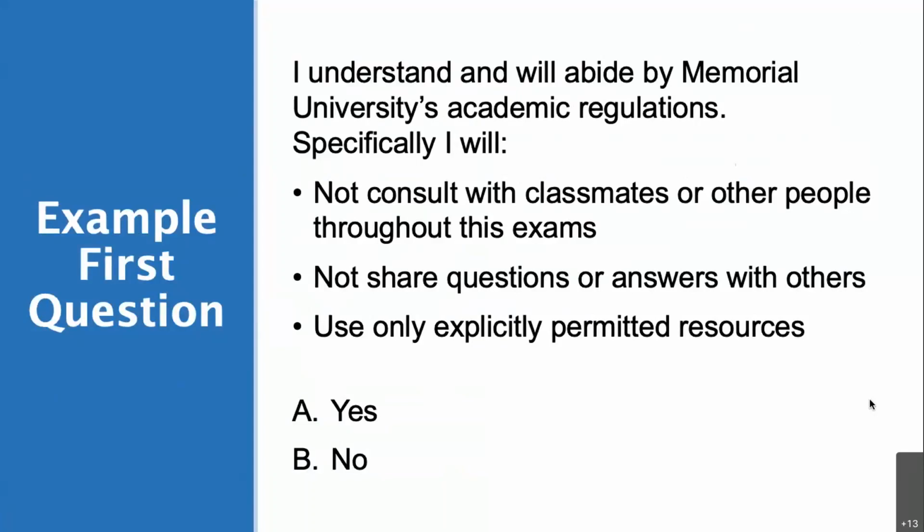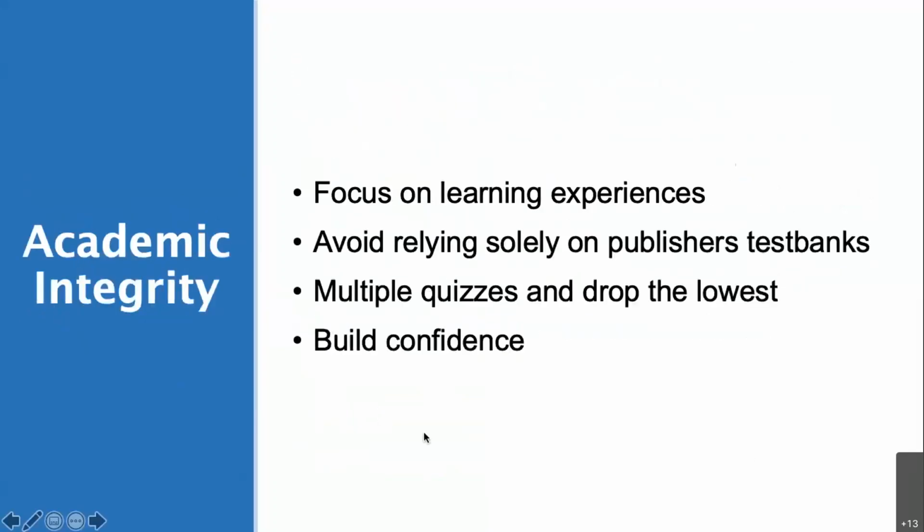Another kind of option is to do this kind of thing a little bit in advance of them getting the assignment, to make sure that they're not planning any kind of collaboration or anything before they get in there.